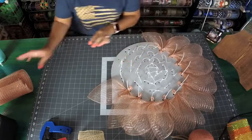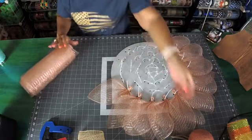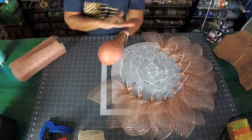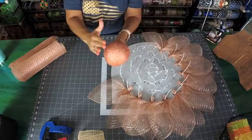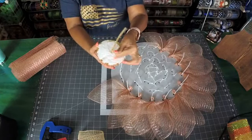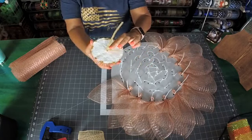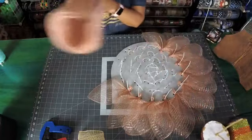I'm working on that too, Sheila. The centers are $6. They're painted, dried, Mod Podged, glittered, and then sealed three times. And then she's even putting the pipe cleaner in the back with the floral pin to ensure that it goes nowhere, y'all.